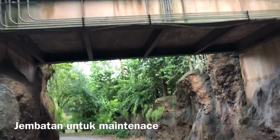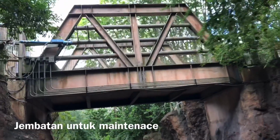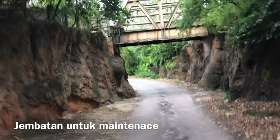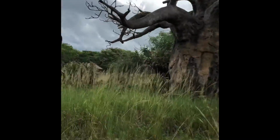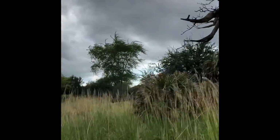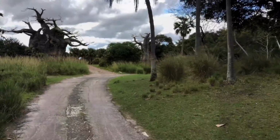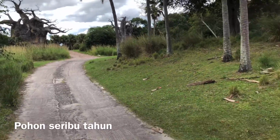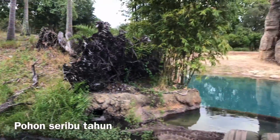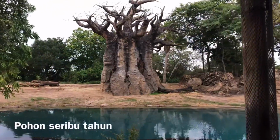Way to our right, the herd can't be too far off, so let's try and catch up to them. Elephants actually eat this clay. There's the baobab, the upside down tree, because the branches look like roots stretching towards the sky. Elephants came through that water during the dry months of the year. Some of these trees can actually live to be over 1,000 years old.